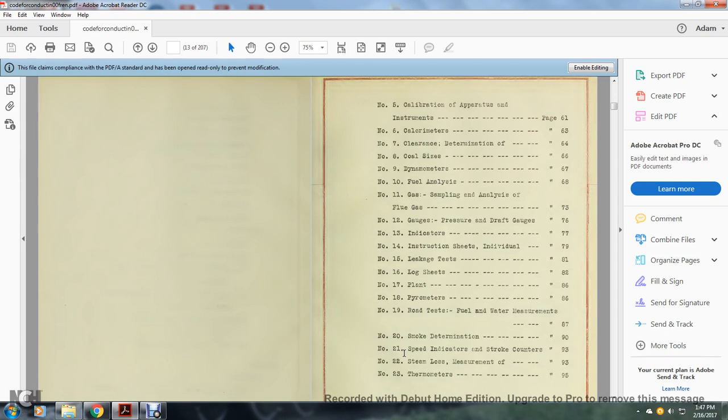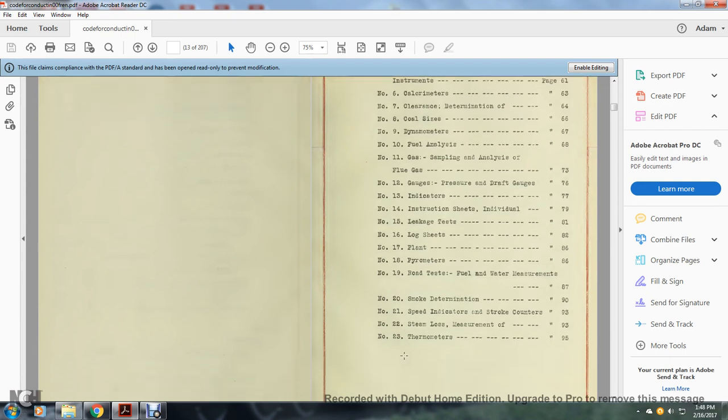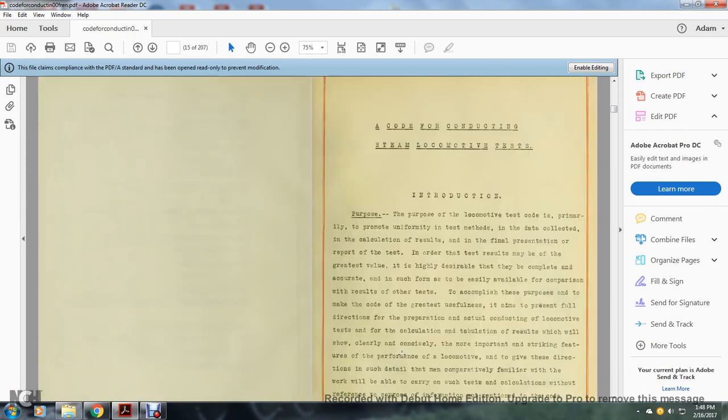calorimeters; number 7, clearance and determination; number 8, coal size; number 9, dynamometers; number 10, fuel analysis; number 11, gas sample analysis, flue gas; number 12, gauges, pressure, draft gauges; number 13, indicators; number 14, instruction sheet for individuals; number 15, leakage test; number 16, log sheets; number 17, plant; number 18, pyrometers; number 19, road test, fuel and water measurements; number 20, smoke determination; number 21, speed indicators and stroke counters; number 22, steam loss, measurement of; number 23, thermometers.